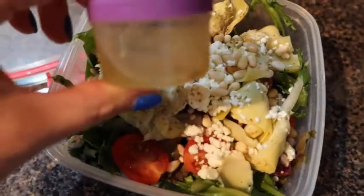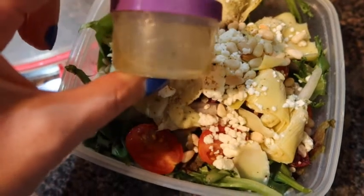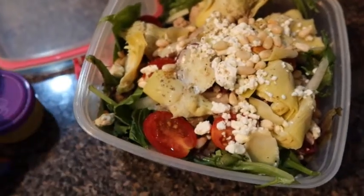Then I made my own dressing using olive oil, white wine vinegar, one drop of lemon Vitality essential oil, and then some oregano. And I cracked pepper on the salad itself, and the feta is salty enough.